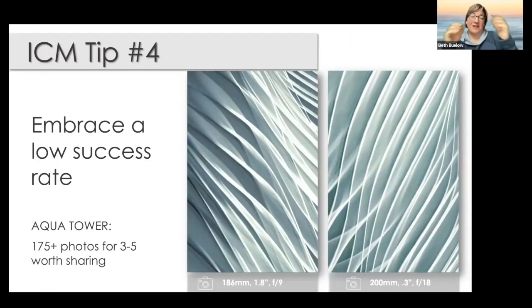That's okay. Okay. So I'm going to try it because I know we're around the time. Okay. So number four, embrace a low success rate. If you haven't already heard me say it a few times, you're going to take a lot of photos before you get a few that you're like, yes, I like that. That works. And so these two photos are Aqua Tower in downtown Chicago. Very cool structure, so perfect for ICM if you ever get a chance to visit. I took about 175 photos just to get three or four worth sharing.